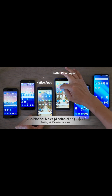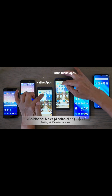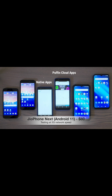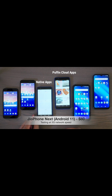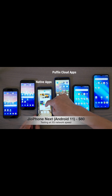Now we look at Wish.com, right? The most popular e-commerce in the Philippines. Native app versus cloud app on the $80 phone at 2G speed. Cloud app, much faster loading, much faster scrolling, very slow scrolling for the native app at 2G speed, even not coming up yet. So not just much faster, but also to load those pictures, Puffin can save up to 75% data usage.